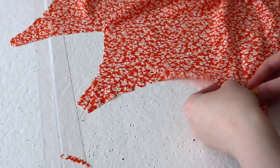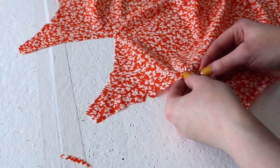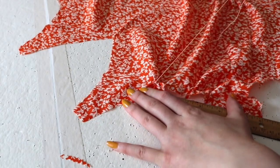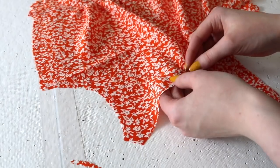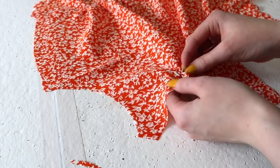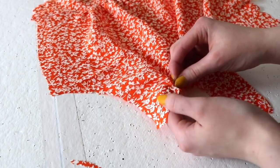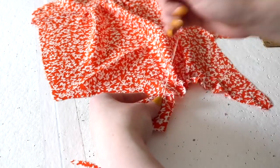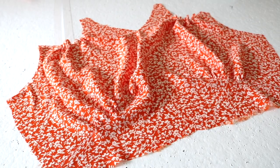The next instruction is: gather upper edge of blouse between the notches in medium perforations. This needs to be gathered down so it perfectly matches the dimensions of the yoke. They don't tell you what those dimensions are, and it's hard to figure out just by measuring the pattern pieces, so that's annoying. But I figured out what things had to be gathered down to when making the mock-up, so I didn't have to fiddle with that when making the final garment, which was really nice. And here is the freshly gathered front panel of the blouse.